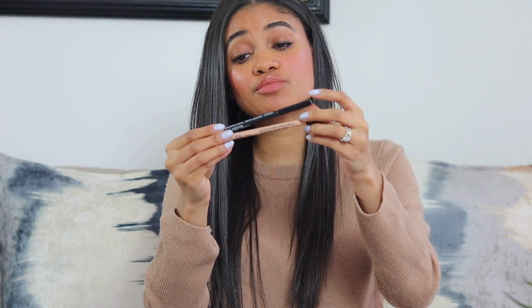In terms of price point, I would say the Jason Wu and the Mented are by far the most affordable. However, the Lawless one is not outrageously expensive at all. And the most expensive here is definitely the Victoria Beckham one, but I would say these are so worth it. And I don't have a preference in terms of formulation on any of these. These are all so freaking gorgeous.